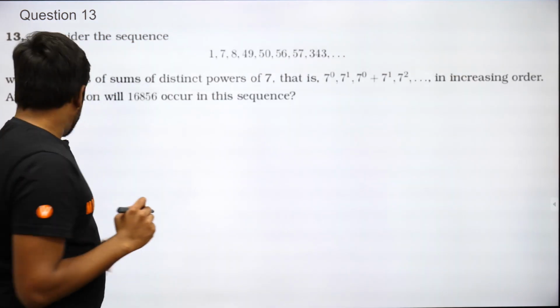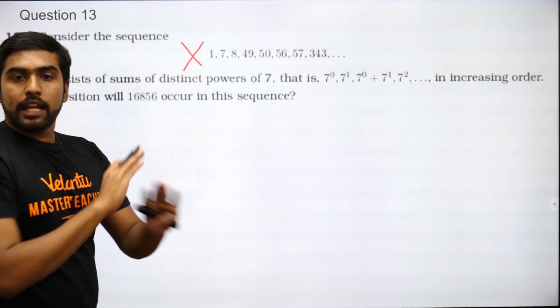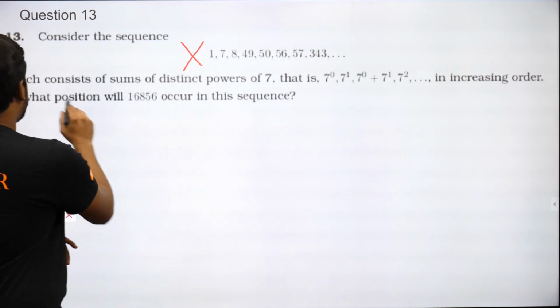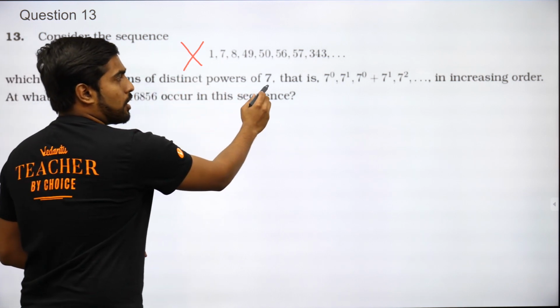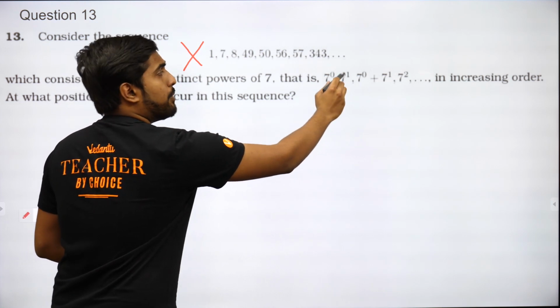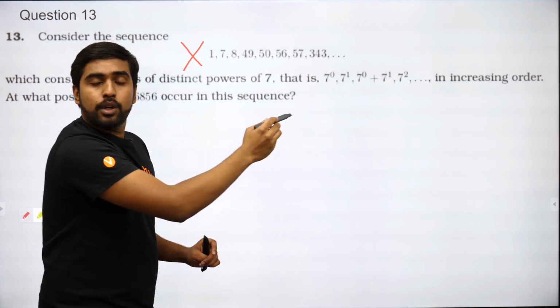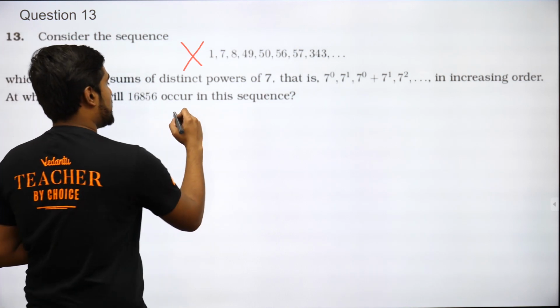Alright, for now what I am telling you guys is, don't even look at these values. We don't have to look at them. What are we given? We have been given that it consists of sums of distinct powers of 7, that is 7 power 0, 7 power 1, 7 power 0 plus 1 and then 7 square. Are you guys able to see? There's an increasing trend. What does that look like?